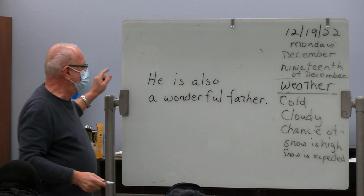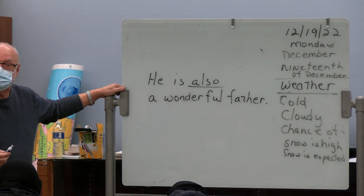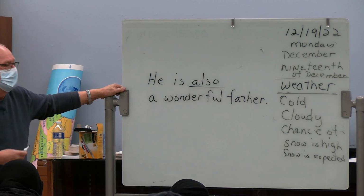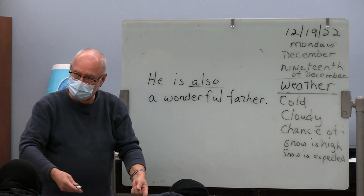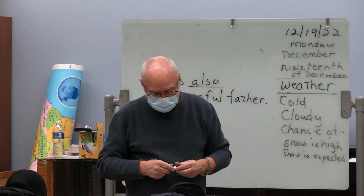Notice here, when you see this word, also, it means something else. So this is a sentence that tells you this father is something, but also this: wonderful. So this is not a paragraph, but just keep that in mind.